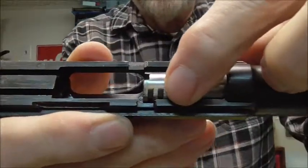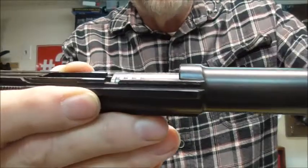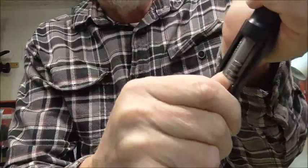And if you rotate the barrel back, everything slides to the back. I'm going to give that a try. This will be my first attempt at doing that. Try to do it on camera.